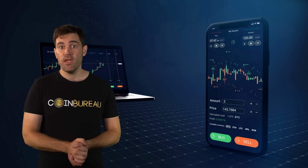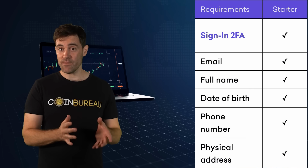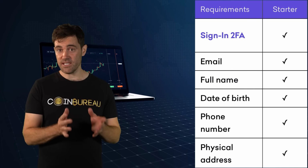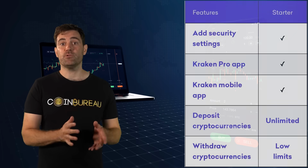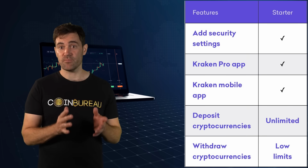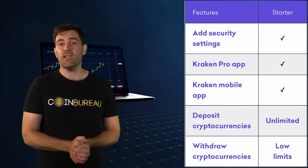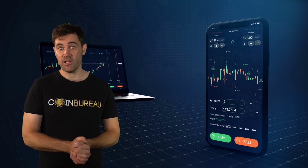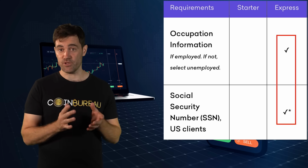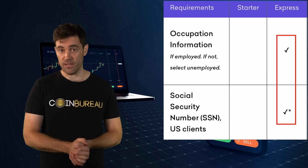Anyways, if you have no problem handing over these details, then there are 4 different verification levels at Kraken. The first is called Starter, and to hit it, you'll need to activate 2FA for sign-in, hand over your email address, give your full name, date of birth, phone number, and your address. Do that and you'll be able to deposit an unlimited amount of crypto on Kraken and have low crypto withdrawal limits. The level up is called Express Level. This is for US residents only, and you'll need to supply everything mentioned earlier, give your occupational information, and your social security number.